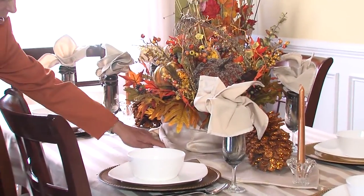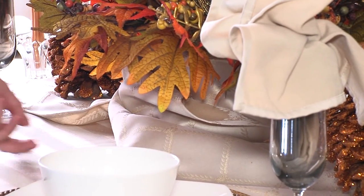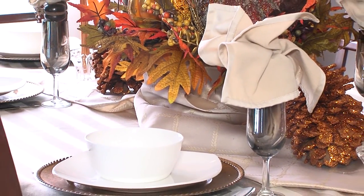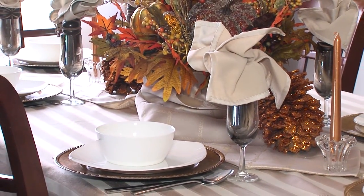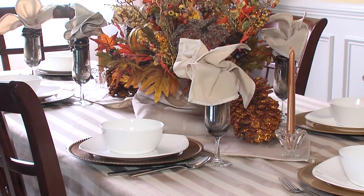Wait, this is on a box? Yes. Oh, it's on one of her Lucite boxes again? Yes. You must have a collection of these, Barb. I do. And then what we took is a runner and wrapped the box, because I don't necessarily want to draw attention to the box. I want to draw attention to the centerpiece.